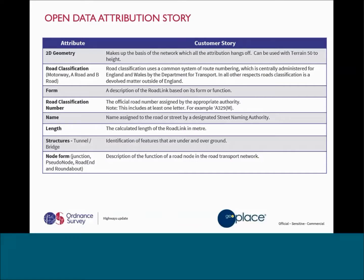Some of the features and attributes we have within it: we start with the classification in a formal way. So we give you name and numbering, and we give you the classifications of items to say it's an A road or a B road from the Department for Transport's classifications, and really start to topologically structure that. But as I said, without the routing information, walking analysis is quite useful. However, drive time is a bit harder or virtually impossible.